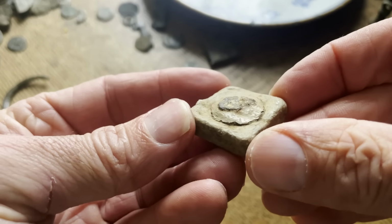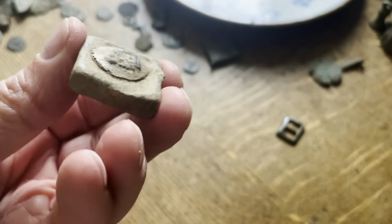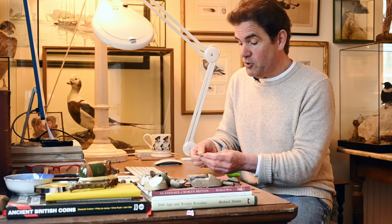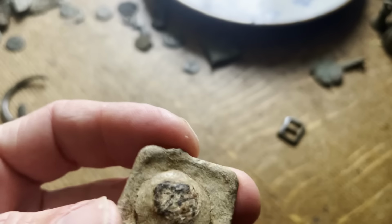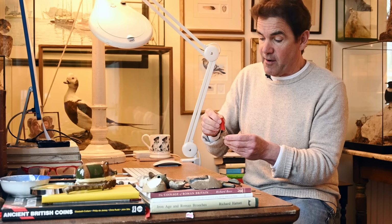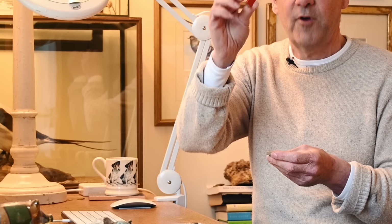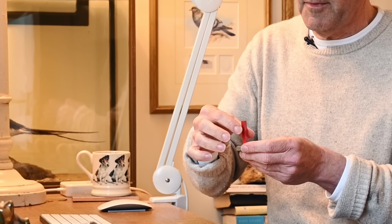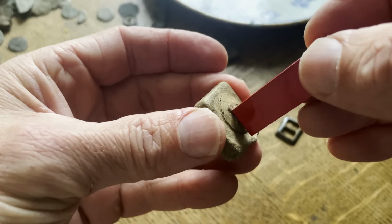And I didn't photograph this at the time, but this is this funny little lead thing. I've no idea what it is, and I will put it up on the Detecting Hub. It's not the most exciting thing in the world, but it's a new one on me. It's a proper lead square with a rounded section in the middle, and definitely a ferrous section there. I bought a couple of these tiny little magnets. They're really handy for working out whether something is iron or not, and that bit there is definitely iron.